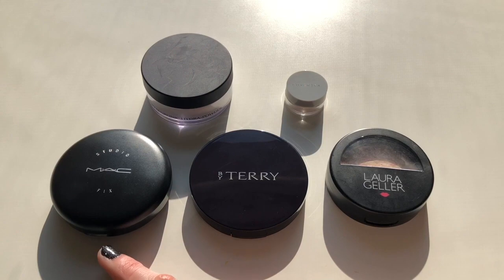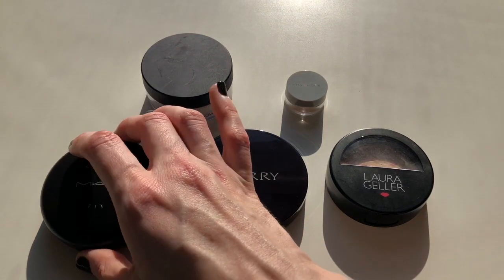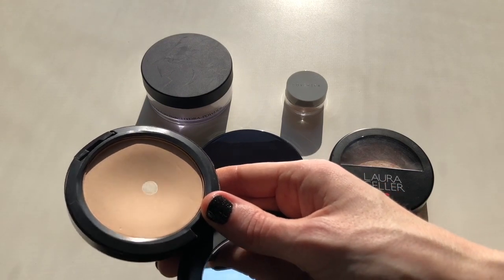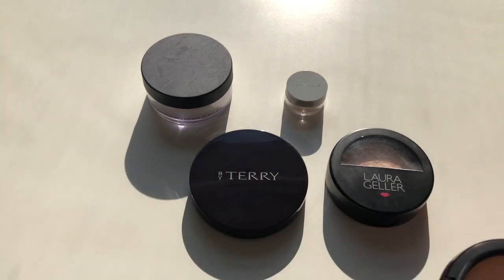Over here I have my MAC Studio Fix powder. I just barely hit pan on this one. I'm hoping that this one will move quicker and that I can have this one finished off before the end of 2018.